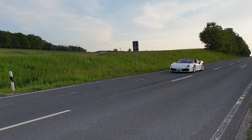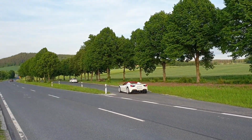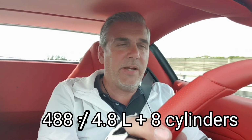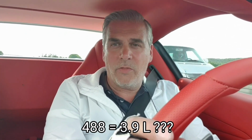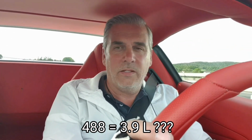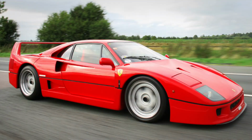Until now, this series of mid-engine street sports cars from Ferrari were all naturally aspirated, but not this one, because this one has a turbocharger. And although the name gives the impression that it has a 4.8 litre 8-cylinder engine, it isn't so, because it only has 3.9 litres. But does that really matter?